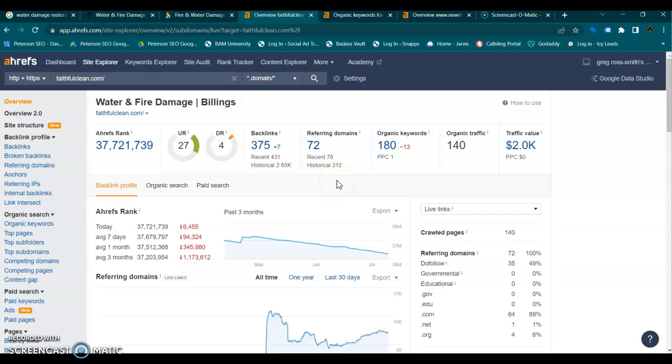Not all are created equal, so you need to make sure you're only going after the authoritative links that are related to your industry and that are do follows. And Google only is going to give you credit for one backlink per referring domain. So anything else, Google is going to look at as spam. But if we look here, only 35 of yours are do follows, which means only 35 of those backlinks are helping your website. You have been indexed for 180 keywords, and you are getting about 140 people to your website.